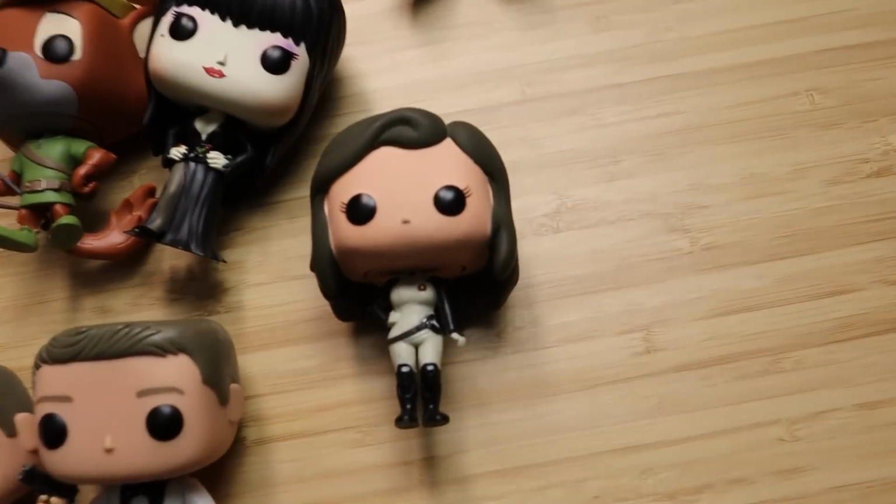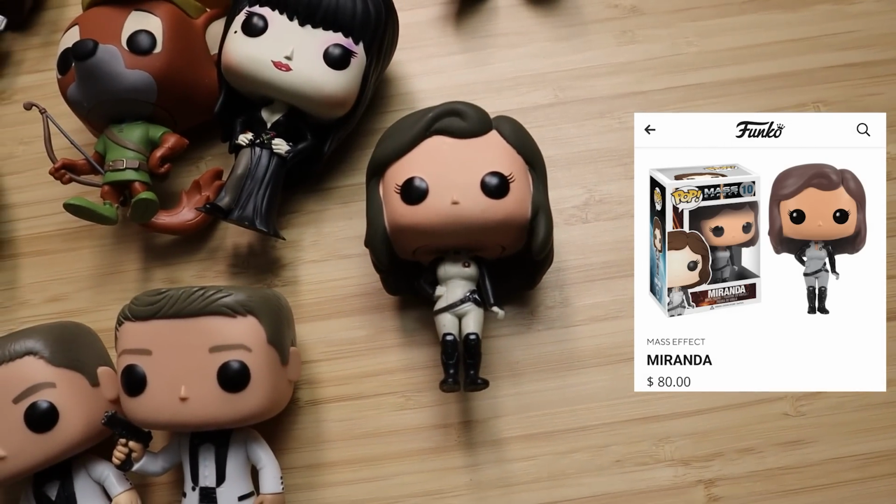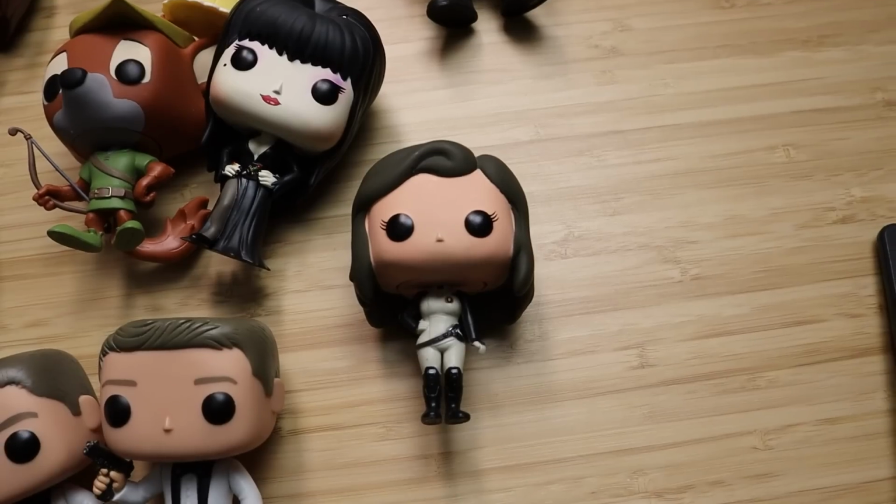But we have this really old pop from Mass Effect. I think with a box, this one goes for around $80. I'm not entirely familiar with the character, but it is an older one. Definitely one that you don't see often.